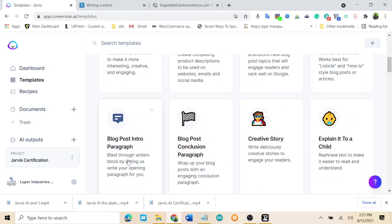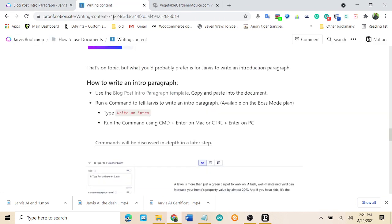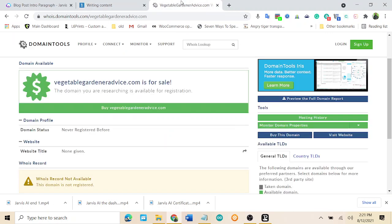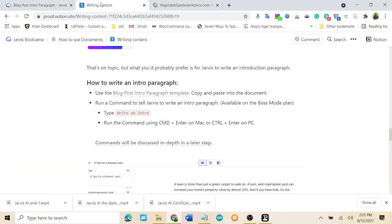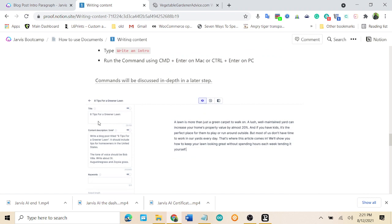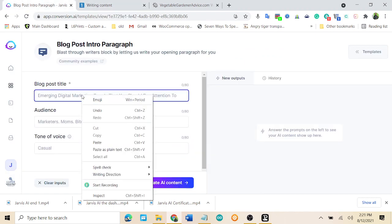Blog post intro paragraph. That's what it said. Blog post intro paragraph template. Yep. Copy and paste into the document. Run a command to tell Jarvis to write an intro paragraph, available on the Boss Mode plan. Type write an intro. So let's see what all they wanted to put in there. So that's where we're gonna put 8 tips for a greener lawn on the title.